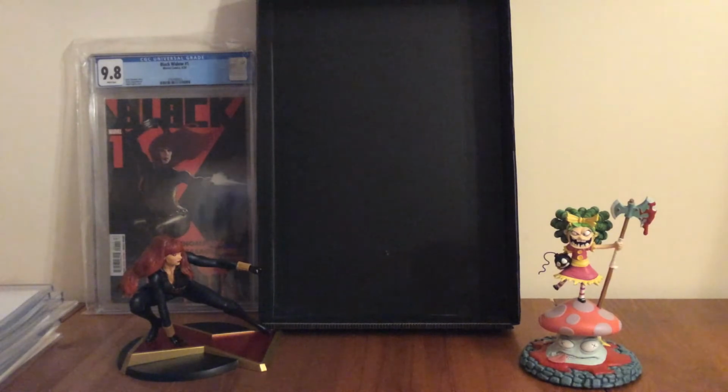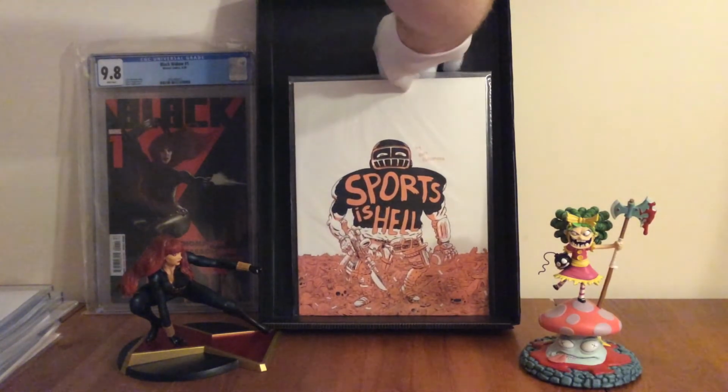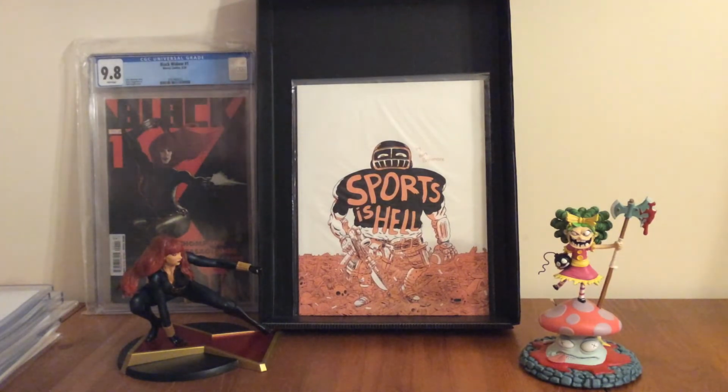Okay, well the next one I have to show is a really cool one. This book here by Ben Passmore actually won Best Single Issue of the Year in the Eisner Awards in 2021. So yeah, this is the book that recently won the Eisner Award for Best Single Issue Story. It's a really, really cool book, and I'm looking forward to getting this one graded in the future and reading this book also.